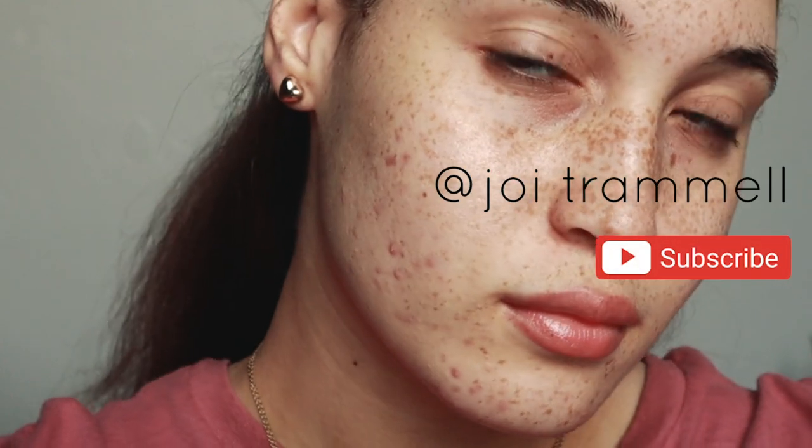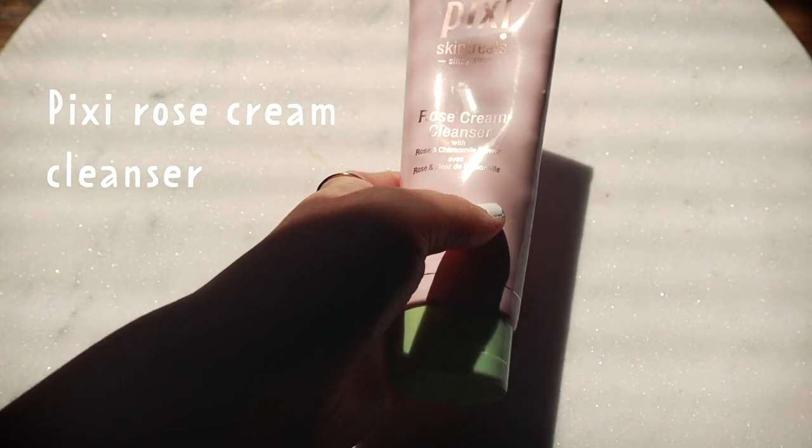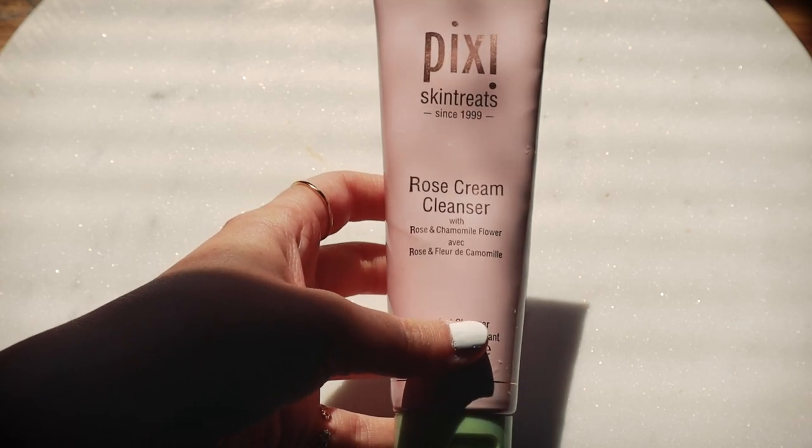My name is Joi, and today I'm going to be going over my morning skin routine. So I usually start my skin routine in the shower, and I use this Pixi Rose Cream Cleanser, and I just wash it off in the shower, and we're good to go on the next part of the skin routine.